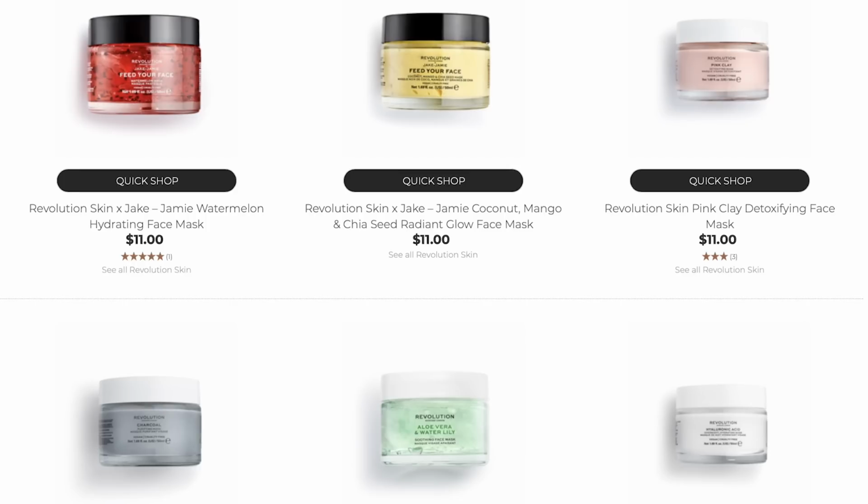One is the Makeup Revolution masks. They have launched so many potted masks. I've lost count. I think I talked about 3 of them last month. I think there's close to 8 or 9 really interesting looking face masks that they've launched. Yeah, I am looking at the Makeup Revolution website. They have a watermelon hydrating mask, a pink clay detoxifying mask, a coconut mango and chia seed radiance glow mask.